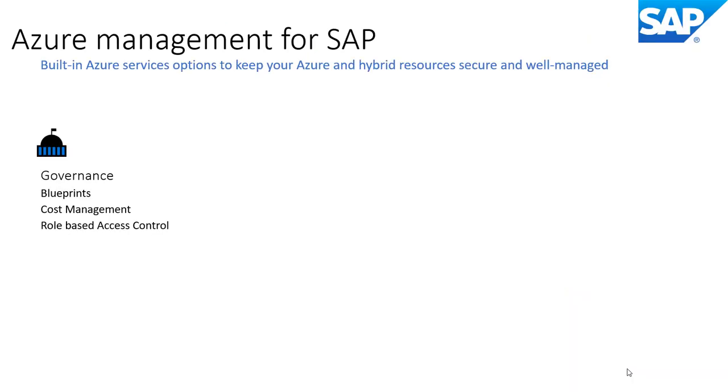And it really starts with Azure as a platform. Azure Management for SAP has built-in governance with cost management and role-based access solutions. It has monitoring capability with Azure Monitor, with Azure Log Analytics, with Azure Monitoring for SAP. All those capabilities are part of the Azure platform.